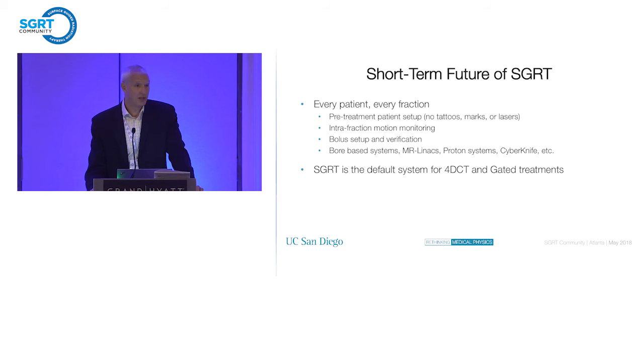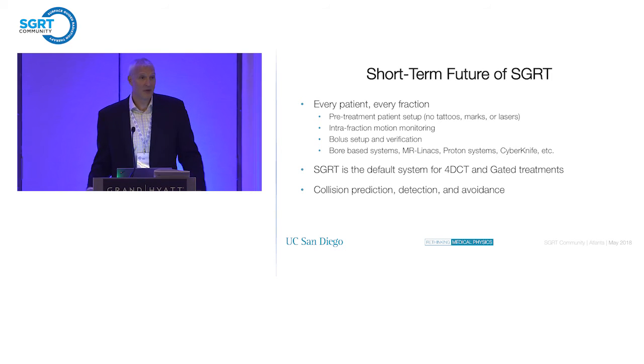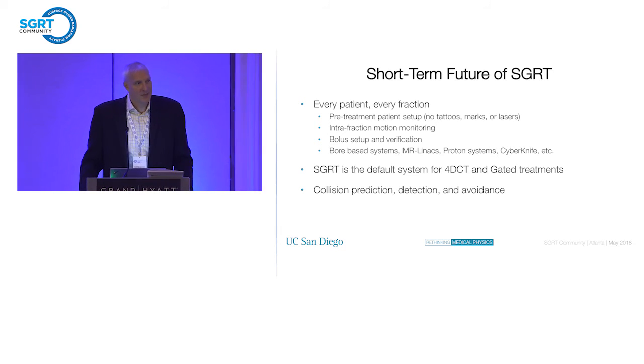The next is SGRT should be the default system for 4D CT and gated treatments. It's used for that to some degree. There are other solutions out there, but this idea of working on the correlation between external surface and internal anatomy will allow us to use this for appropriate treatment sites for every patient and every fraction. Collision prediction, detection, avoidance, it's a problem that's been with us as long as we've had LINACs. It's a particularly difficult problem to solve, and I actually thought that this might be better placed in the long-term solution. So take your pick. It's a short-term need that we all have in our clinics, but solving this is difficult, and it may actually end up in the long-term bucket.